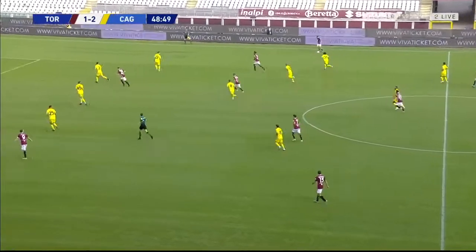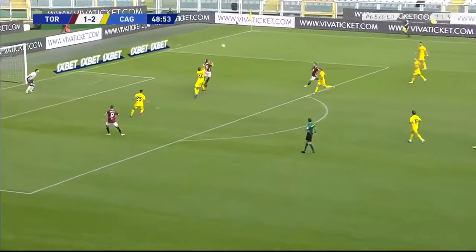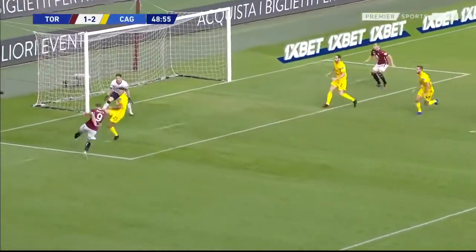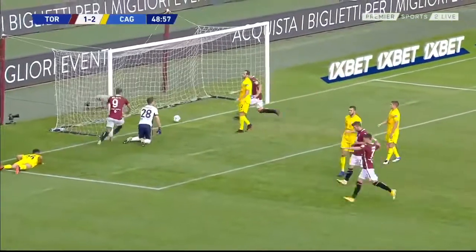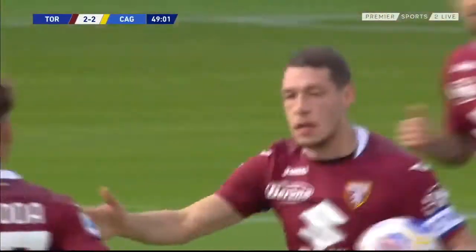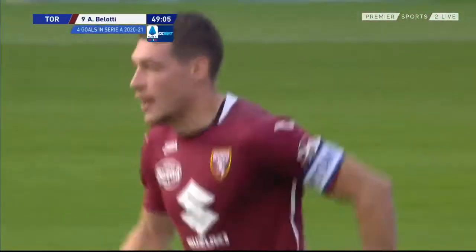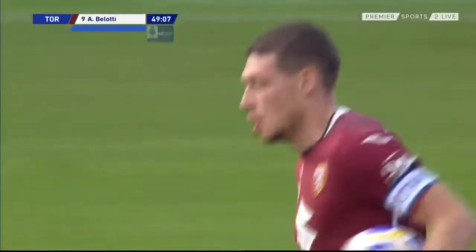Bianco with the ball forward. Here is Vojvoda. Good ball in from Vojvoda. Tries to find Bonazzoli. Falls to Belotti! Andrea Belotti does it again. He does what he does best. And that's putting the ball into the back of the net. Torino are level after just 2 minutes in this second half.